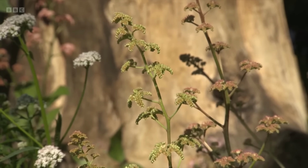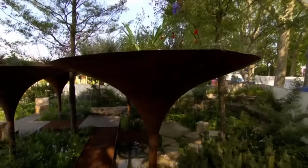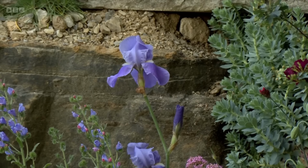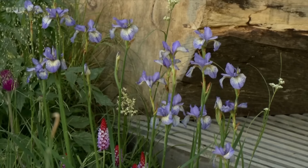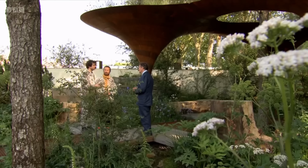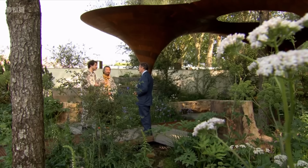I think trying to get that dry to wet shift is always a difficult thing to achieve. So you've got Iris germanica at the top, Sibirica at the bottom, and then a kind of transitional space through. But trying to get that right and make it feel natural is quite a challenge. But presumably a challenge that all of us are going to have to deal with more. I think we need to be designing in resilience, designing in adaptability, and having a huge array of biodiversity is by its very nature resilient.